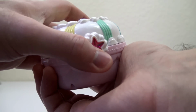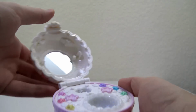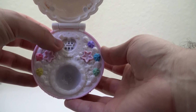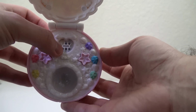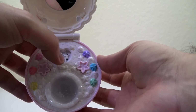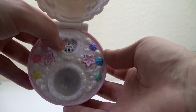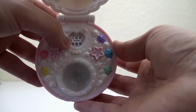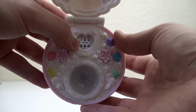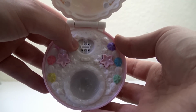Now opening it up, you can see that there is a mirror here, and then we have where the Animal Sweets goes, and you can see the little pins in there. That's how it knows. When it pushes down on those based on the indentions on the back of the Animal Sweets, it'll know which one it's doing, which also people have figured out how to hack to get different sounds. That has some spoilers in it, which I will do a separate video just in case there are those of you watching that don't want to be spoiled. So look out for that, probably in the next few days here.